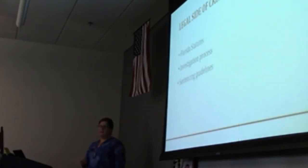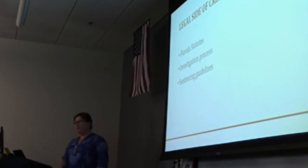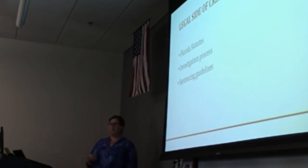Legal implications. There are numerous Florida statutes that can be charged once the investigation is over with. All of them felonies, all of them with time in jail at the back end of it. The investigation process, law enforcement or the state attorney's office will pull video and they'll track your transactions and figure out where the skimmers are and hopefully locate the bad guy. Sentencing guidelines, a lot of that depends on previous convictions, if they've done this before, what kind of time and restitution they'll get with that.